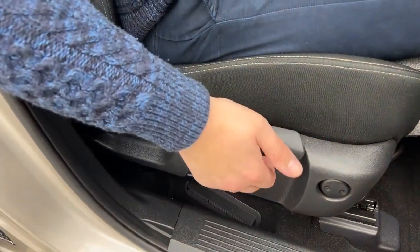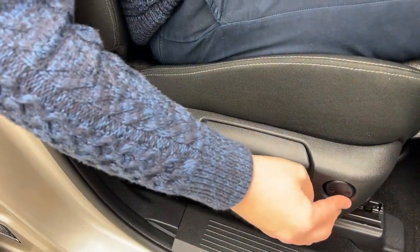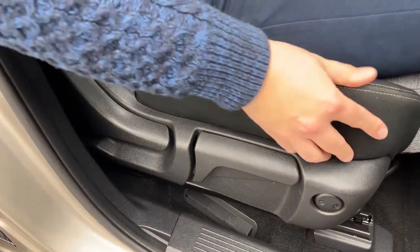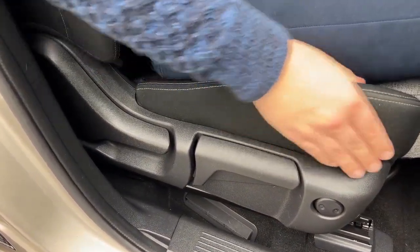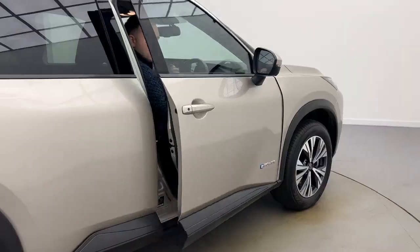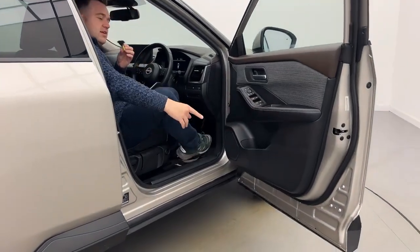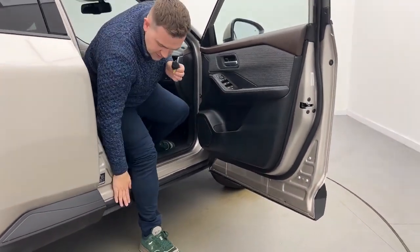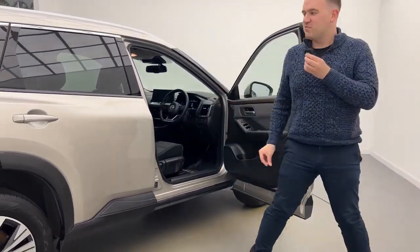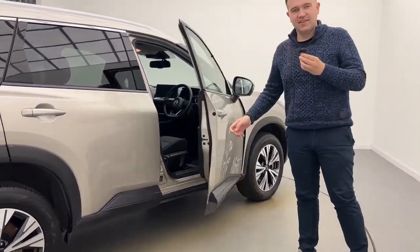So the driver's seat does have manual adjustment as well as electric lumbar support. It is lined in this kind of fabric with the white stitching. They're fairly comfortable, not as comfortable as what I experienced in the Citroen, but they do a decent job. As you step out of the vehicle, the door wraps around the sill, which means the back of your trousers are not going to get dirty. It's quite a nice feature just to mention when I come across cars that offer that.